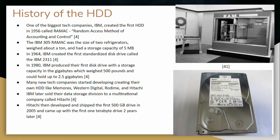The HDD was first created in 1956 by one of the biggest tech companies during the 20th century, called IBM. It was called the IBM 305 RAMAC, which stood for Random Access Method of Accounting and Control. The RAMAC was a huge design. It was the size of two refrigerators, weighed about a ton, and had a storage capacity of only 5 megabytes. It was also very expensive, costing about $30,000 in today's value. If you look at the top right picture, that's what the RAMAC looks like.